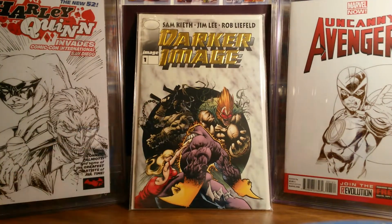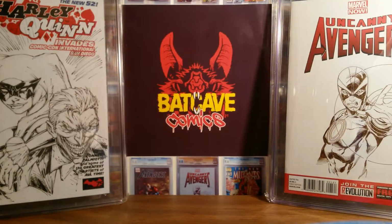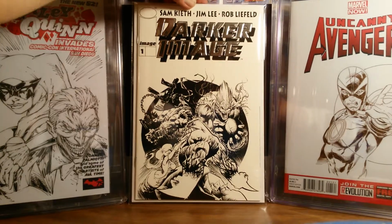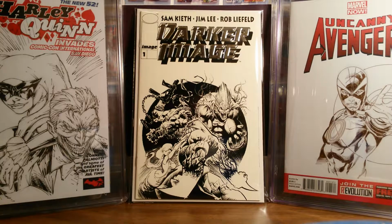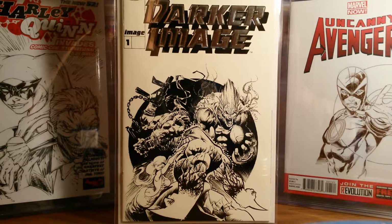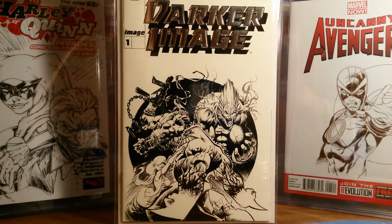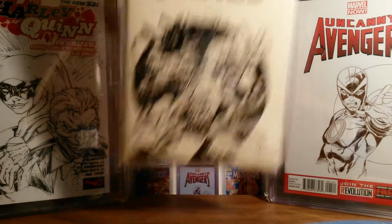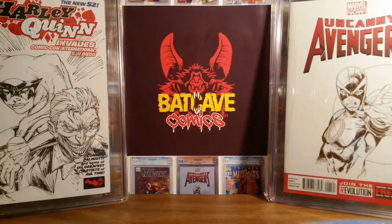I mean, Darker Image #1 gold. They came out with a few different variations of this. They had the gold edition. Then they also had the platinum edition, which I think is really cool. And I'm not sure, but they may have come out with another one. But I think this is the best one of them out of all of them. Sam Keith, Jim Lee, and Rob Liefeld. This one here I wouldn't mind having triple signed and graded. This one could get a little pricey.